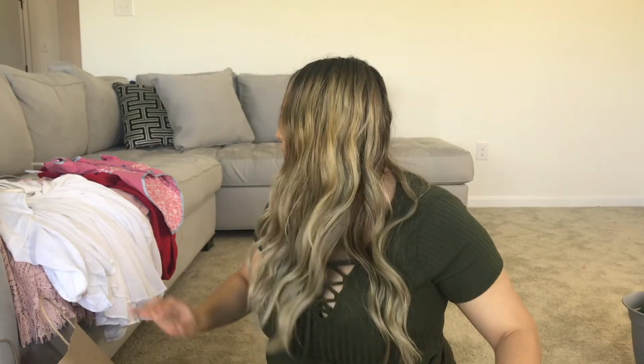It doesn't fit how it should. It fits okay, in my opinion, but I think it's supposed to fit a little bit longer. And I feel like for bigger girls like me, this stuff isn't really flattering on us, but I don't know. I'm gonna wear it anyway. I think that was it from Target.